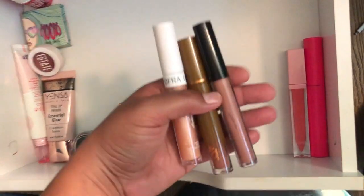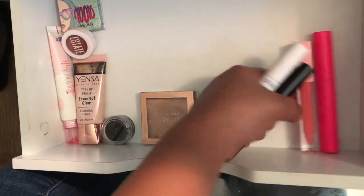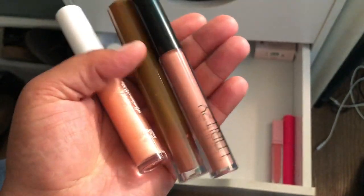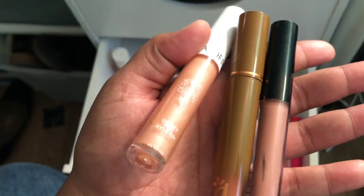okay, I think we're going to pull 3 lip glosses. This one is too pink for right now. It's just we're getting into fall and I don't want pinks. I think we're going to pull, yeah, we'll pull all 3 of these. My Ofra and Madison Miller is a new one. It's in the shade Smiley for Riley.